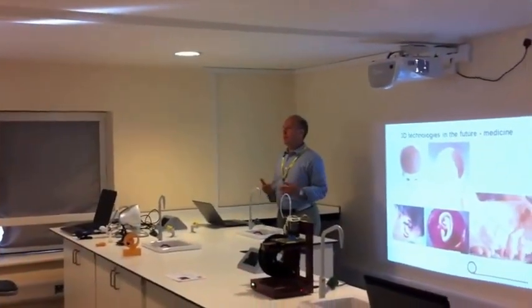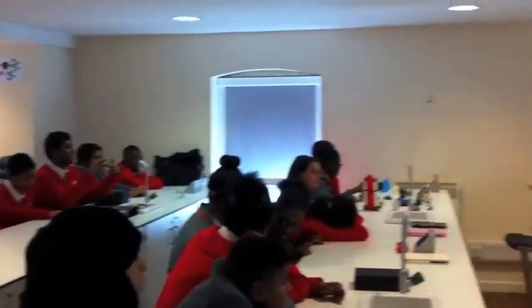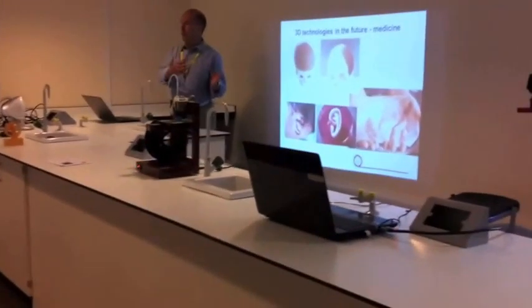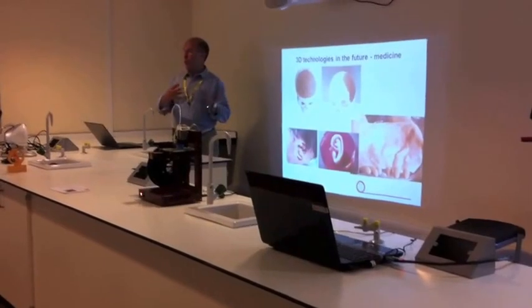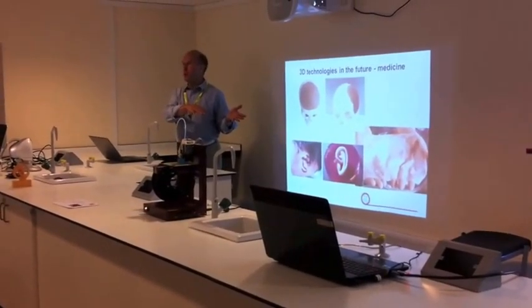So if you just get that heart here, would that still beat? Well, it wouldn't beat unless it was inside the body. So, yes, you could stimulate it with electrical signals so that it beat for a while, so that it was ready to go into his body, but you wouldn't just want the heart sitting there beating away by itself. There wouldn't be a point in it.